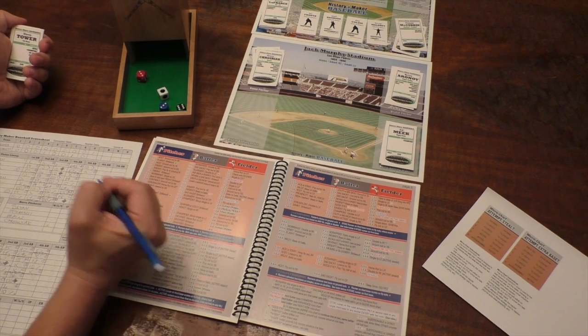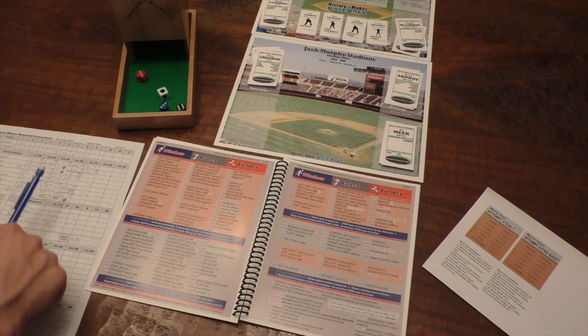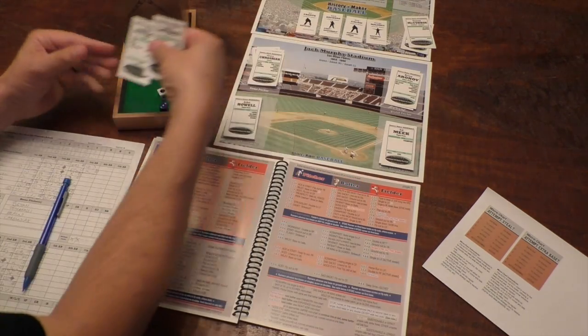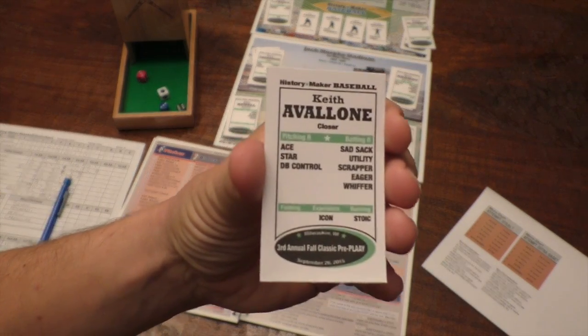So Denver scores 1 in the top of the 9th, and we go to the bottom of the 9th, Denver leading 3-2. Okay, that means the visiting team is going to bring in their closer. You all know him, you all love him, Keith Avallone.